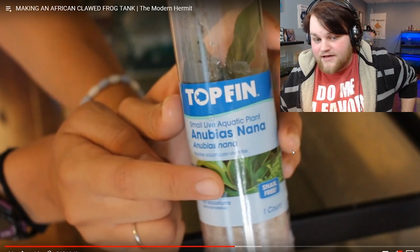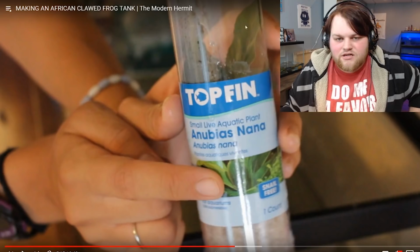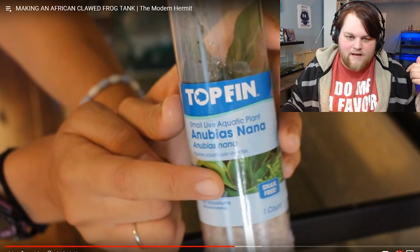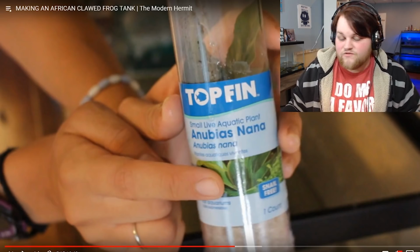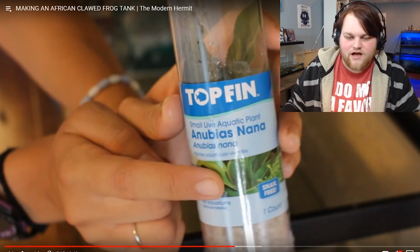If you have a local pet store, I definitely recommend going for the ones that are already submerged. These ones just adapt both ways, but it takes a very long time. The one plant I have in my tank for my Oscar cichlid is one of these Anubiases, and it's fine now, but it has taken me a year at least to make it actually able to survive in water.